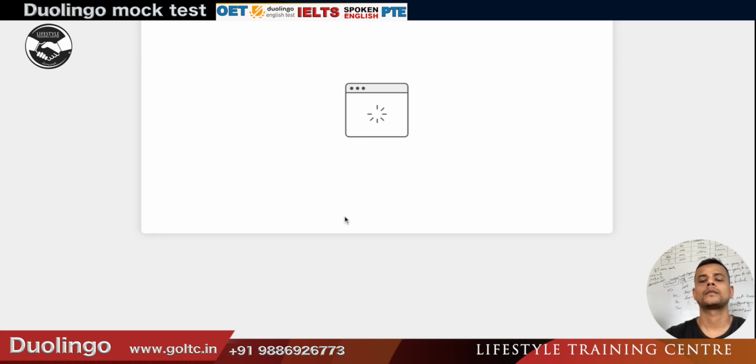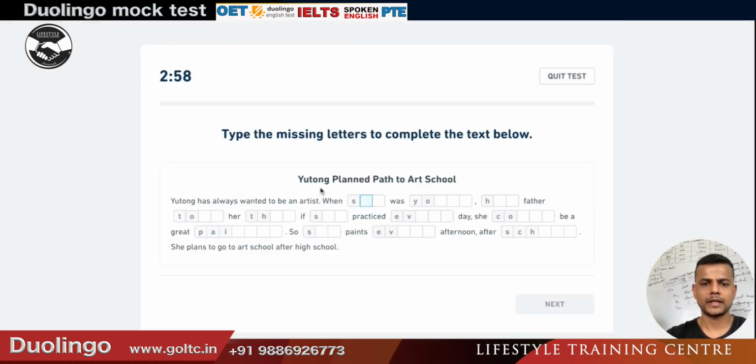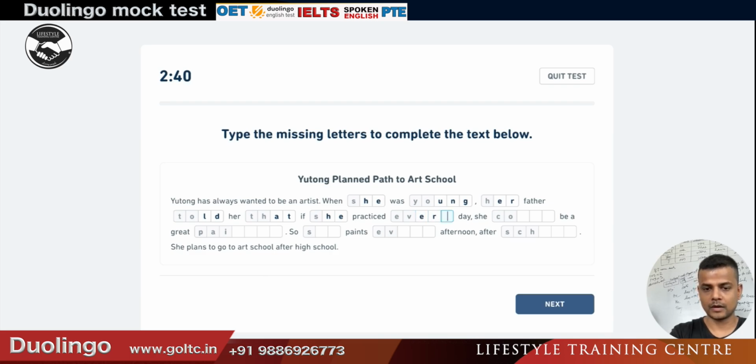Let's start. Missing letters. Planned a path to art school. Yutong, who has always wanted to be an artist, when she was young, her father told her that if she practiced every day, she could be a great artist, painter. So she paints every afternoon after school. Good, great, that's easy. Overall context വായിക്കുമ്പോൾ നമുക്ക് മനസ്സിലാവും.